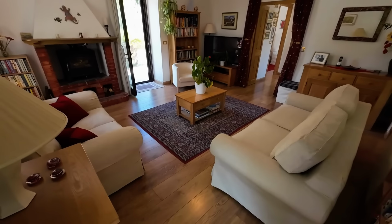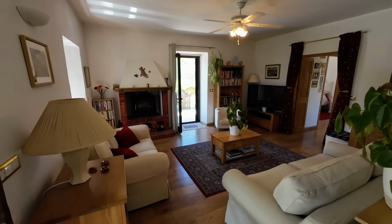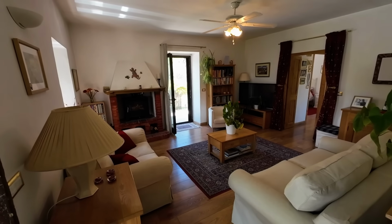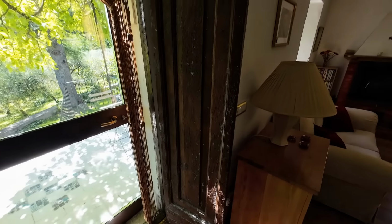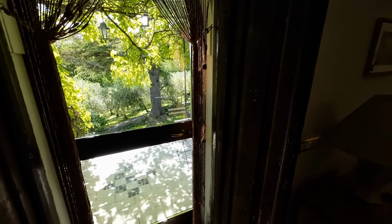I certainly wouldn't. I think this is amazing, and you'll see as well why I think it's really, really amazing when we step out onto the two terraces that are off this room. Here again is the old doors. So this would have been the original front door.